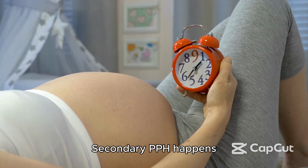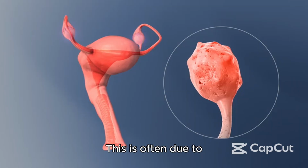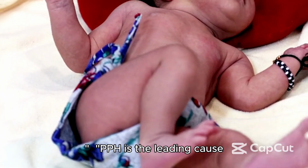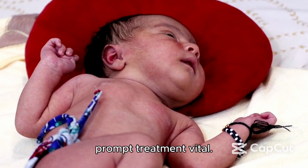Secondary PPH happens between 24 hours and 6 weeks postpartum. This is often due to retained placental fragments, infection, or subinvolution of the uterus. PPH is the leading cause of maternal death globally, making early recognition and prompt treatment vital.